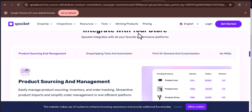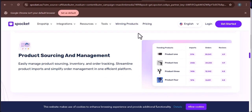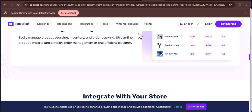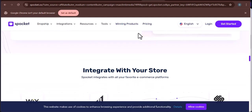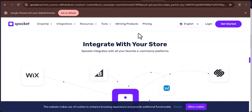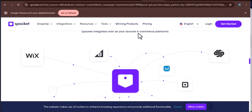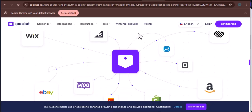So who is Spocket for? Spocket is a great option for anyone who wants to start an online store without having to invest a lot of money or time. It's also a good choice for experienced dropshippers who are looking for a new platform to expand their business. Spocket is a powerful tool that can help you build a successful dropshipping business. If you're looking for an easy and affordable way to start selling online, I highly recommend giving Spocket a try.